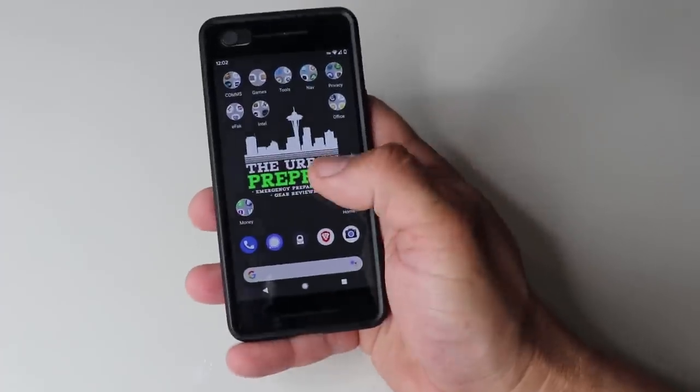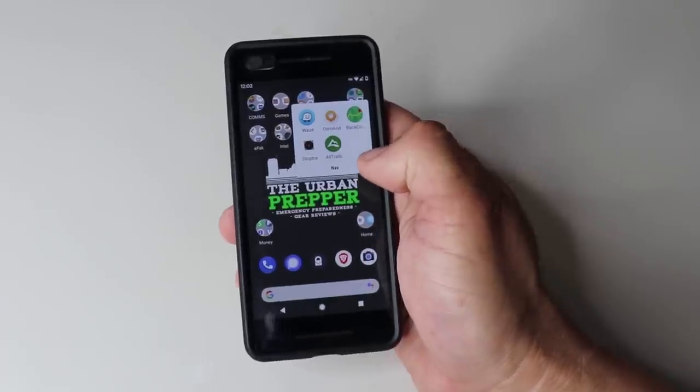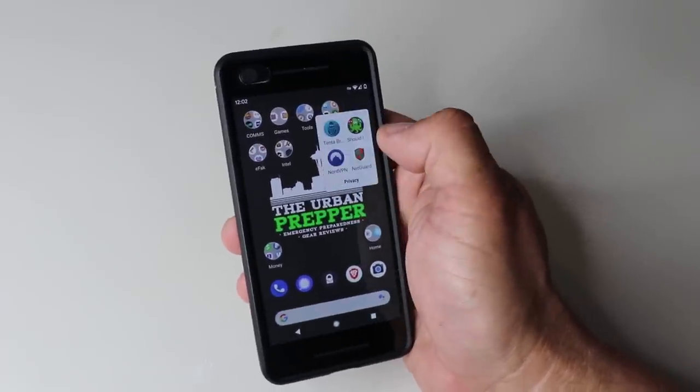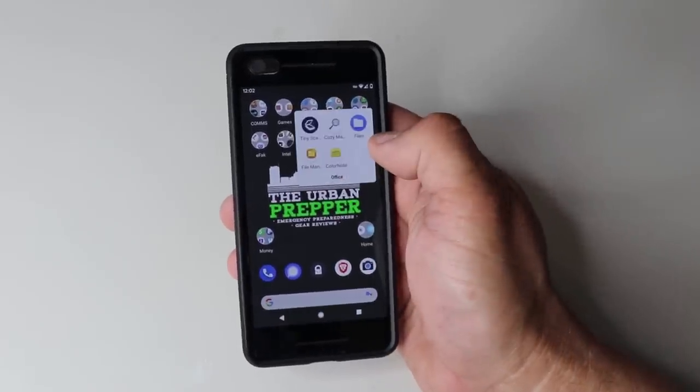Now let's start going through all the various other apps that I have installed on my prepper phone. I have them all categorized and stored in their own separate folders. The ones that I'm going to go over in this particular video are just a few of the ones that I enjoy for each category.